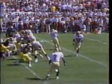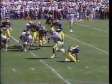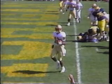It's a little toss. Seven comes in, that's Terrell. Now watch Dotton, 22, makes a little move to the outside. Good blocking inside.